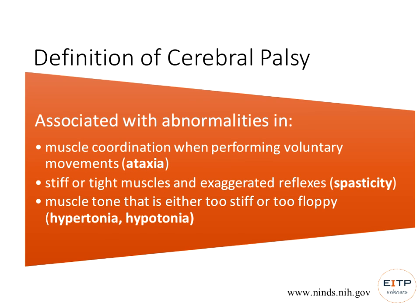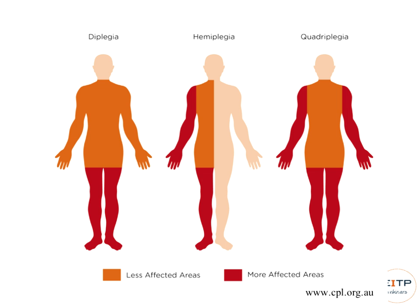I just wanted to define some terms that you are likely familiar with or have heard. Difficulty with muscle coordination when performing voluntary movements is called ataxia. Stiff or tight muscles and exaggerated reflexes is called spasticity. And muscle tone that is either too stiff, hypertonic, or too floppy, hypotonic, we can see both even in the same child with cerebral palsy.